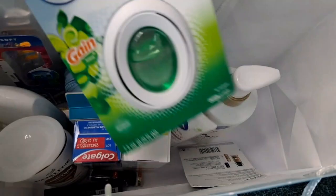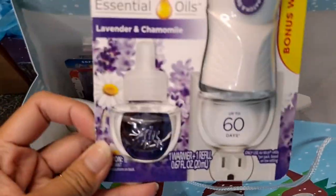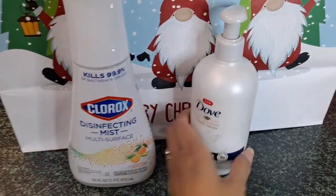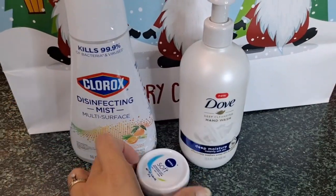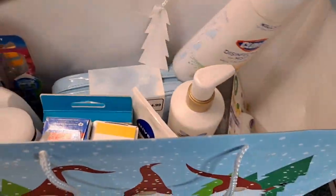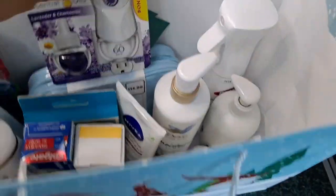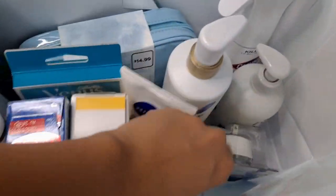So I decided to remove this Febreze and add this Airwick instead. And also I'm going to add this Clorox mist, as well as this Dove hand wash and this Nivea cream. So basically that's the stuff that I'm going to give to my favorite cashier. Probably I'm going to make three more of this gift basket for my favorite cashier and manager in Walgreens.